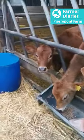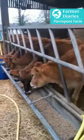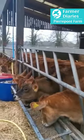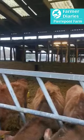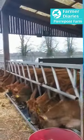So here they are. And this group here, these are our spring babies that have been out in the field, and they've come in for the winter now. So they're nice and cosy. They've got a big area to play in. They've also got a brush at the back there. Look, there's their brush, and a barrel or two to play with. But they get an outside space as well down the end.